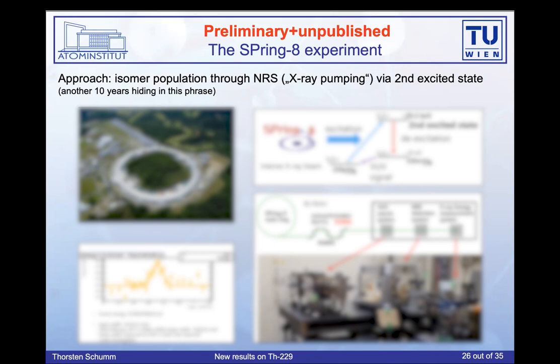Good. Okay. And we do this again at a larger facility, which is the SPring-8 synchrotron source in Okayama, Japan, which is the largest synchrotron available in this energy range. This energy range being the second excited state of thorium-229, which is at 29 keV. So we shine excitation light, go to the second excited state. This one goes down, and then we hope to see the VUV signal here.